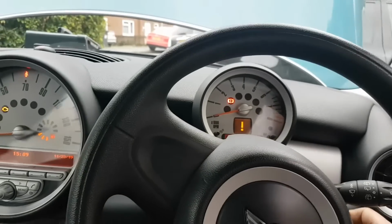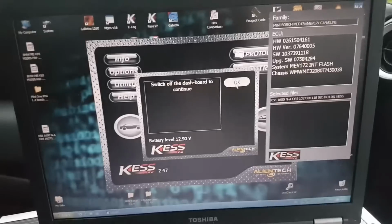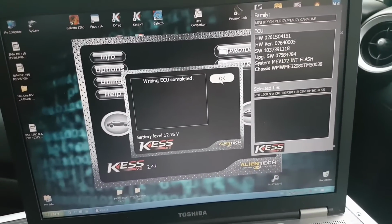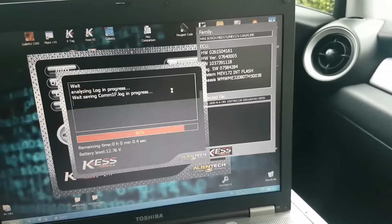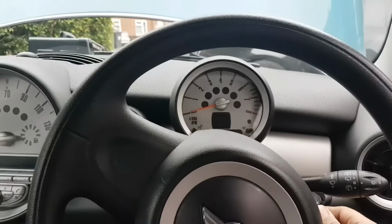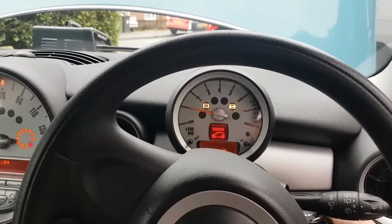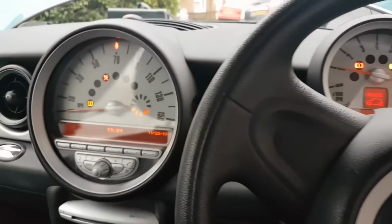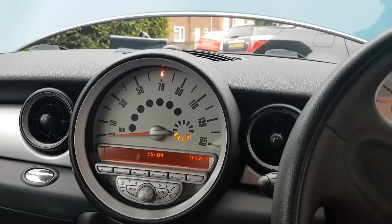Job done. Ignition came back on. Now he's asked me to switch off the dash, which we will do. Press OK. Job done. So now let's try to start the engine again. Make sure it starts. And off you go. Engine started. Just fine.